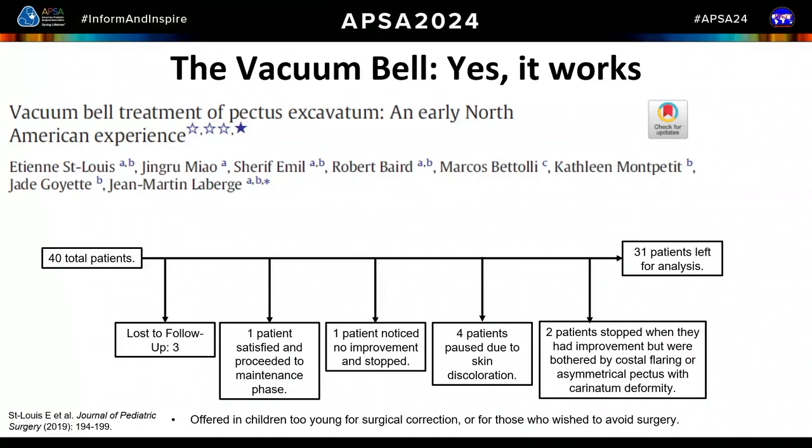I am going to be the pro person here. Dr. Goldstein over there is very anti-vacuum bell, and he's going to try and argue you guys out of it. And I'm going to start off by saying, you know what? The vacuum bell works. We have a lot of studies to prove it.